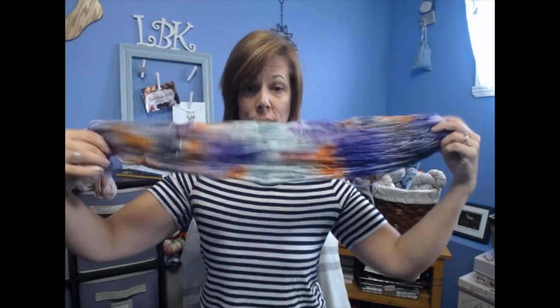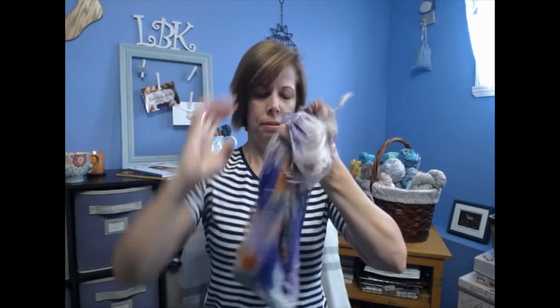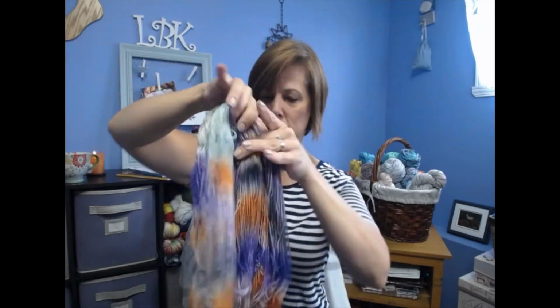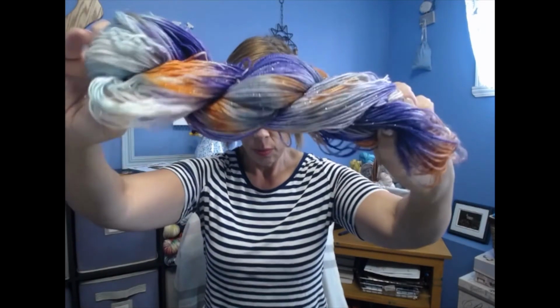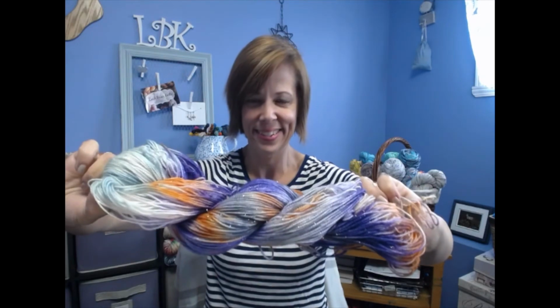This is one of the Halloween colorways. This is on the Glitter Party base. These are still drying a bit, so I don't have them skeined up, but there. That's really messy looking. Don't judge the yarn by the messy skeiner.